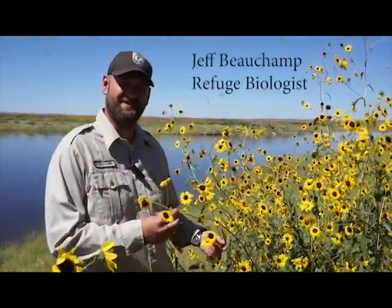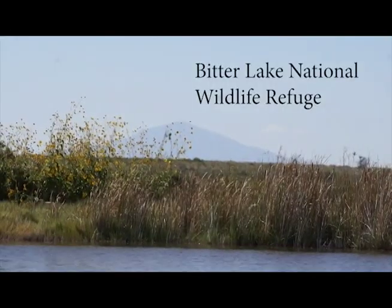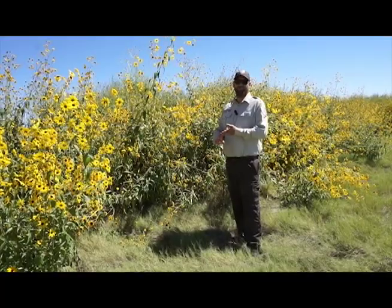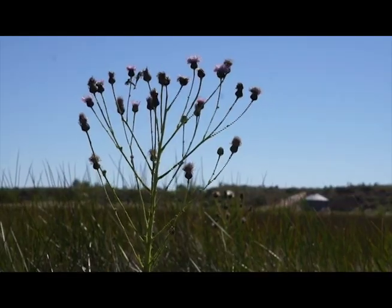I'm Jeff Beauchamp. This is the Pecos sunflower. It's known from a few locations here in the Southwest. Here on the Refuge, it's thought that we have the largest population. We also have two other wetland obligate species, the Wright's marsh thistle and the Leoncia false foxglove.